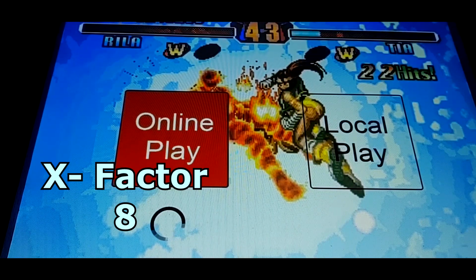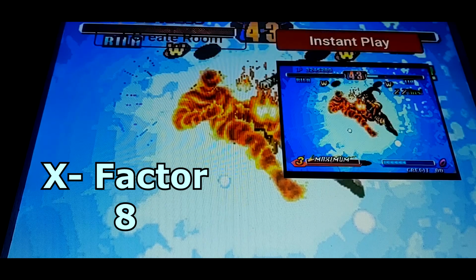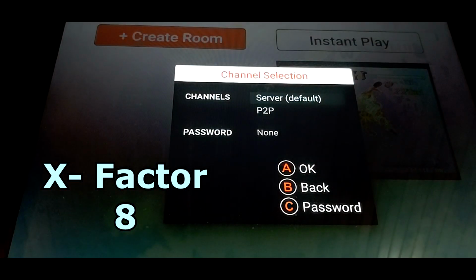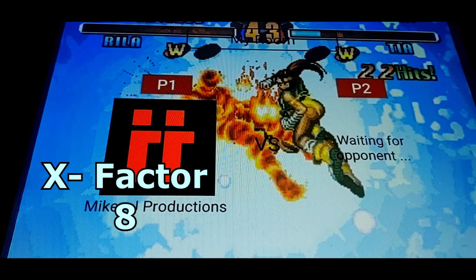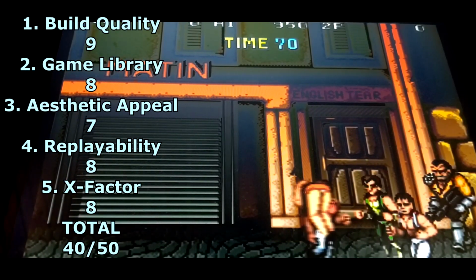And then the X Factor, it does have online play, but just like with Arcade 1-Up, good luck finding a game. And another part of the X Factor for this cabinet is the online store. Being able to buy, a la carte, officially released games definitely helps the iiRcade and gives it a solid X Factor of 8, in my opinion. And overall, we're looking at some really high scores here.